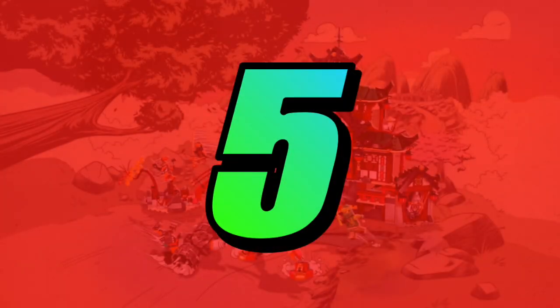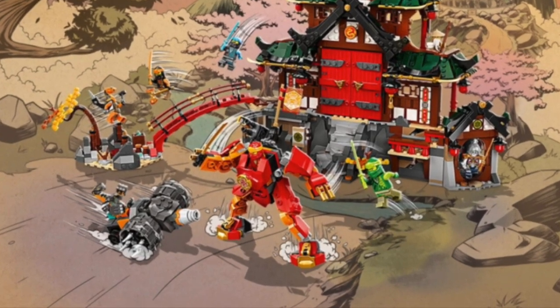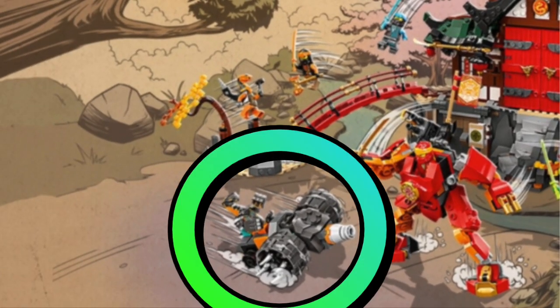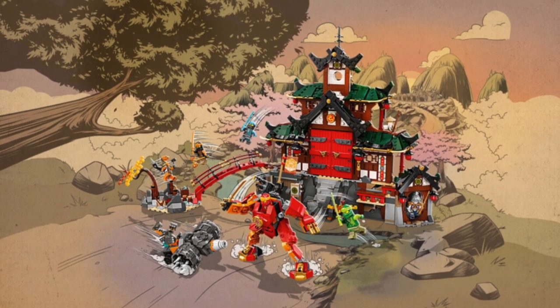In the number 5 spot, we have the Ninja Dojo Temple. And while this is probably one of the better looking builds, it's mainly meant for play, and that's where I think it kind of fails, because they give you so many ninja and a pretty sizable mech for Kai, and then for villains you're getting 2 of them and then one tiny rolling vehicle. And for a wave where we don't get much villain stuff or a set focused on a villain thing, I think it's important that the villain would probably get the mech here, and then Kai would get the tiny car.